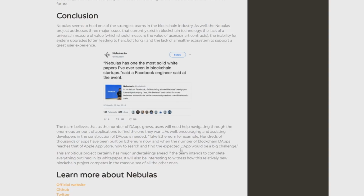And when the number of these decentralized applications being built on Ethereum reaches that of the Apple App Store, which is a ton of dApps in total, how to search and find the expected dApp would be a big challenge. But if they are able to succeed, this will be absolutely huge.